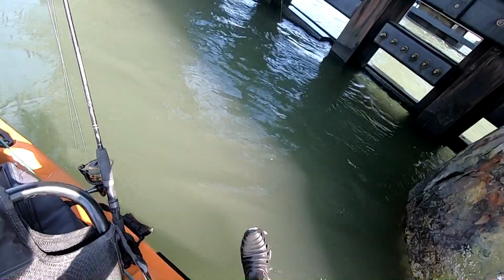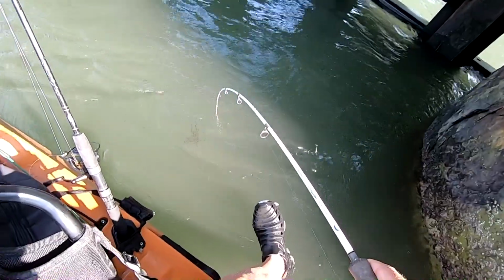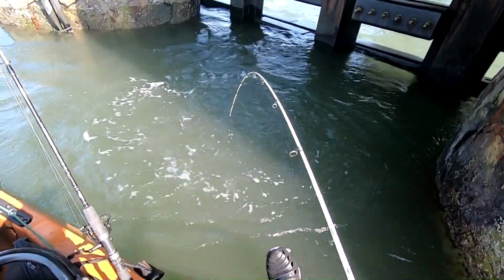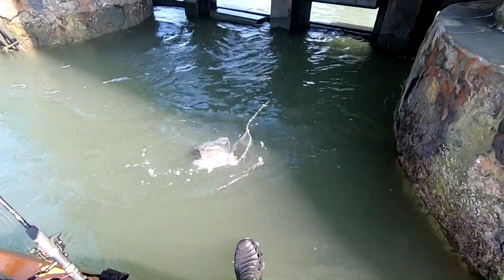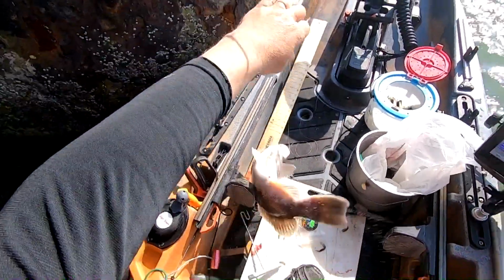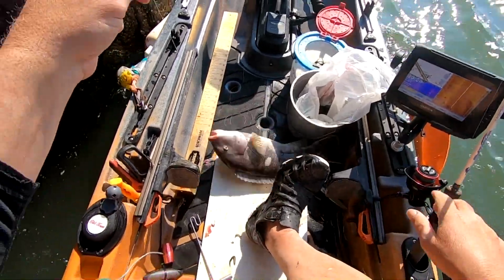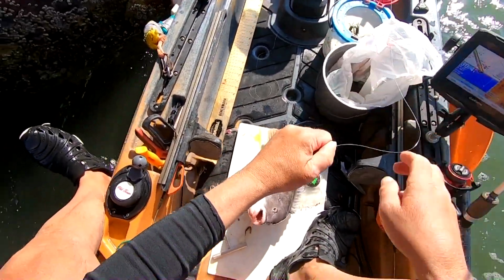I love it when they take a run like that. You know, it's a big tug when they take a run like that. Oh, he's still running. Wow, dude. Woo! That's a big ass tog, man. Oh, he swallowed that jig too. Oh, he took the whole thing. Dude, that's the biggest one yet today. I mean, it's the heaviest, definitely. Holy cow, these tog are huge. They're absolutely huge. He's got the jig deep in his mouth, man. I don't know how I'm gonna get that out of there.